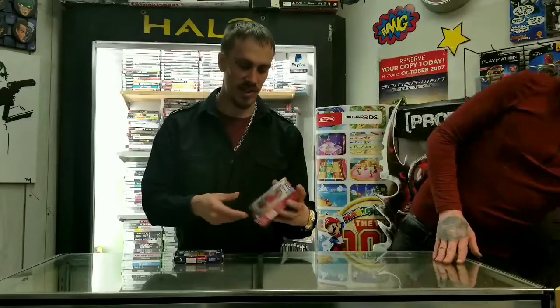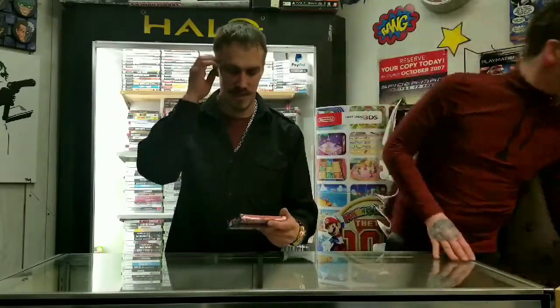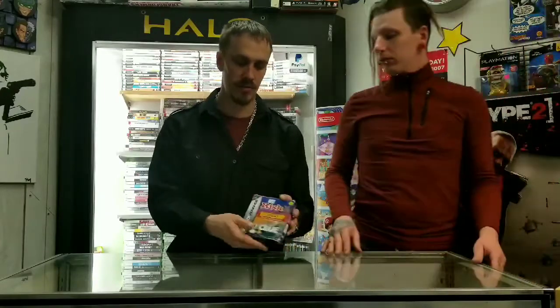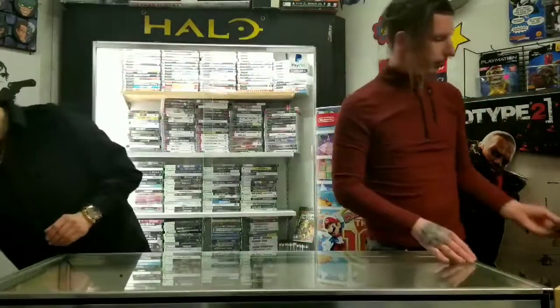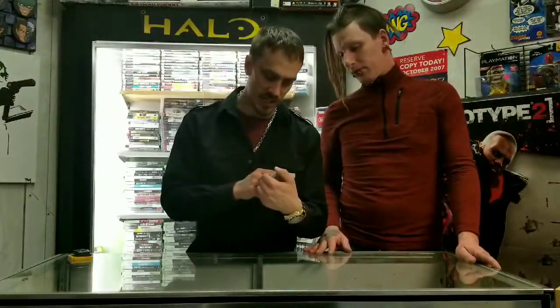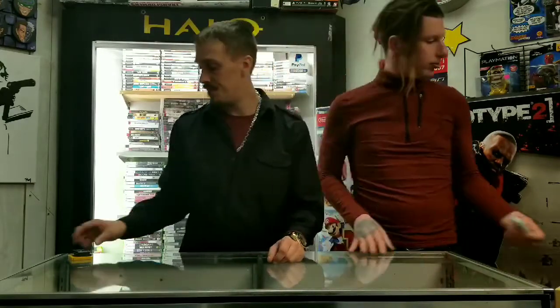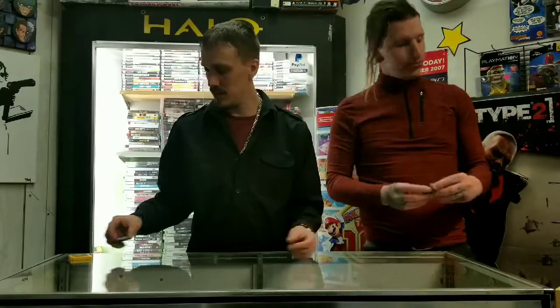Tony Hawk's Downhill Jam. $10. And this has Risk, Battleship, and Clue. $10. Always great for handhelds. Out of the box, this is a Crash and Spyro Super Pack for the Game Boy Advance. This one's going for $5. Kind of surprised by that. Spider-Man 2 for the Game Boy Advance, $5. And Drake and Josh, and this is going for $5 as well.